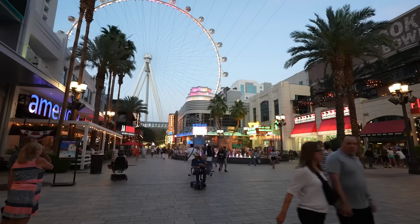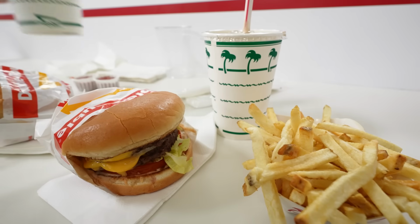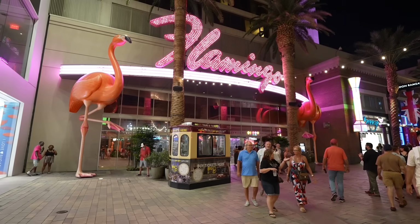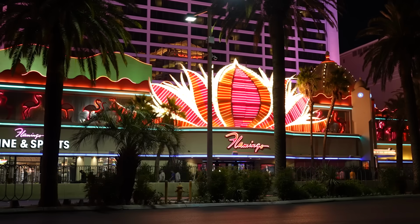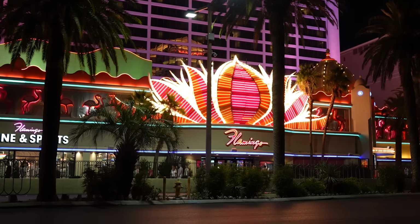And for food, I actually left the property and walked over to In-N-Out Burger in the Link Promenade. $12 for a burger, fries, and shake. It's hard to beat that deal when you're on the Strip. Overall, the Flamingo has an unbeatable location and some nostalgic charm, but the rooms do feel tired. If you're just here for a quick stay and don't mind a little noise, maybe it's not that bad. But for anything longer, I'd probably look elsewhere.